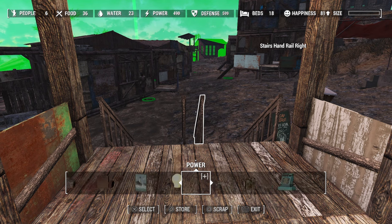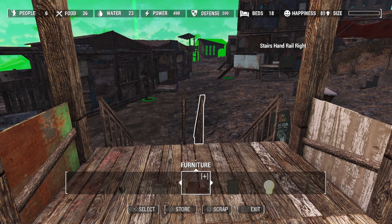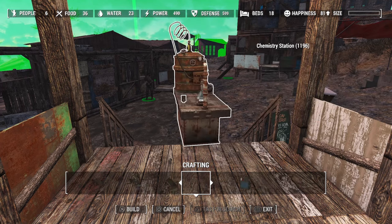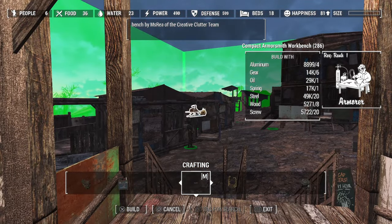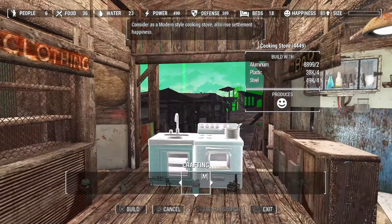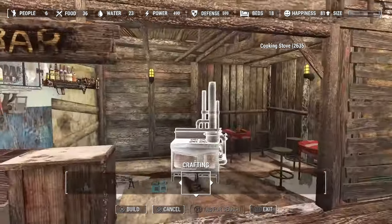No, that's not where those are at. Those are in furniture. Where are they in? Why am I not remembering where those are? Are they in crafting? Might be in crafting. Oh, coffee station. I didn't. Huh. Well, this is the one I wanted to use.